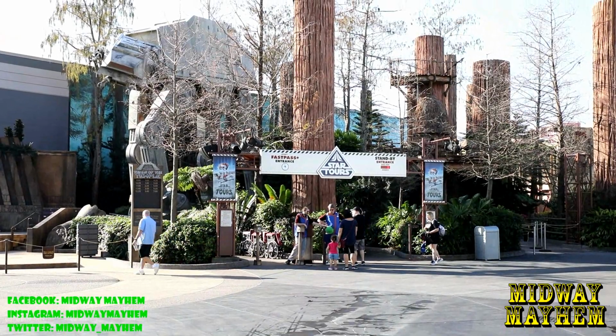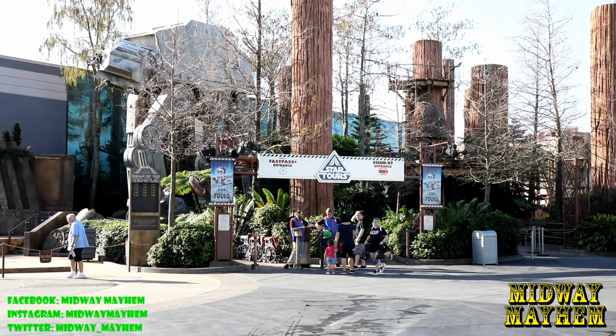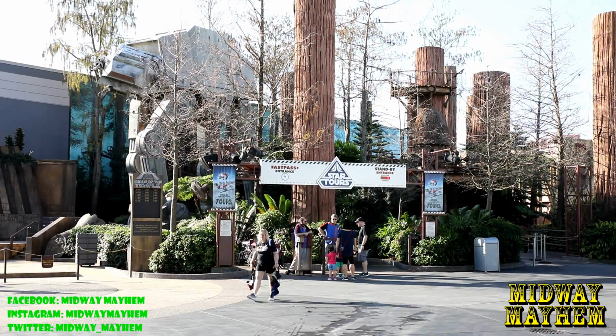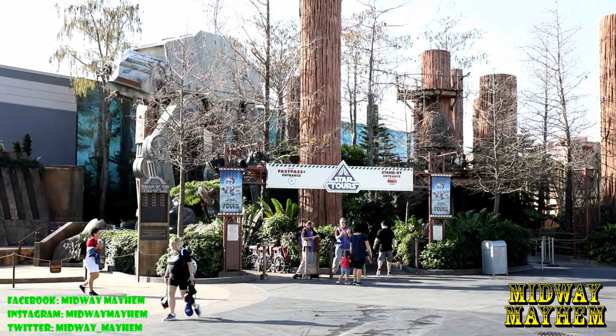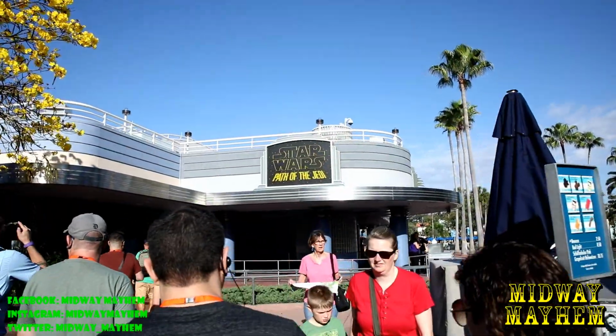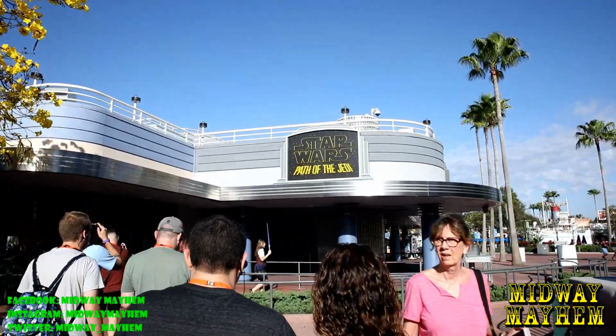We had a chance to do Star Tours, ride it, see some behind the scenes stuff with the lights on. A lot of things I had never seen before. Kind of neat though. Of course, we're going to be doing some more neat stuff on this tour. Let's check it out. Next up on the tour is going to be watching a little film, Star Wars Path of the Jedi.